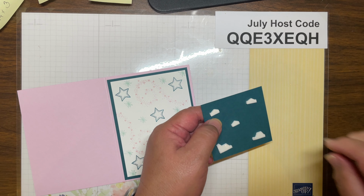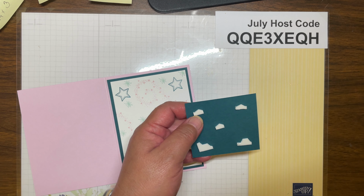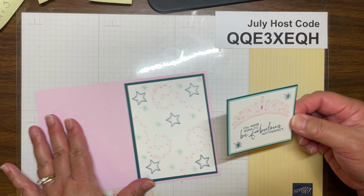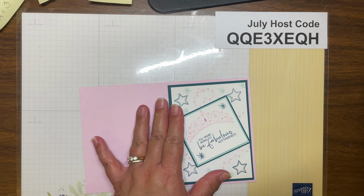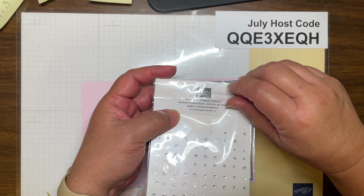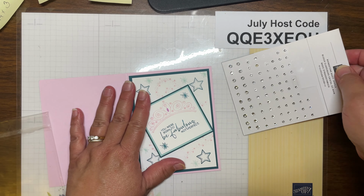And see, I'm using the edges of my dimensionals. I'm almost done with that sheet. So I just cut the sides off so that I can continue to use it. And then we'll put it there. But we're not done. If we want to add a little bit of bling, I'm going to use the Rhinestone Basic Jewels. I'm going to add a little bling to the card.